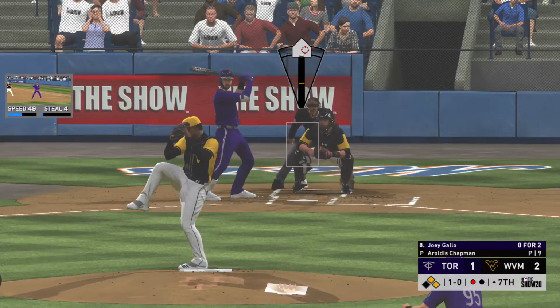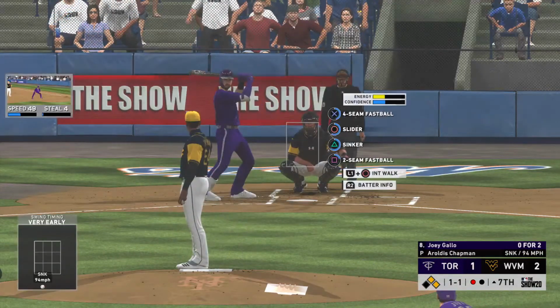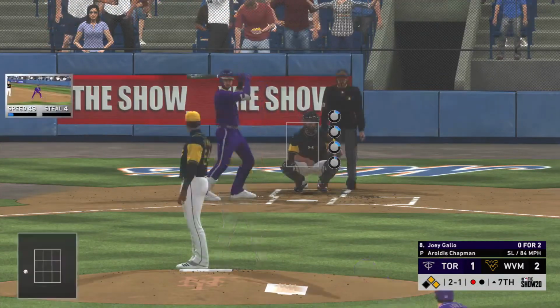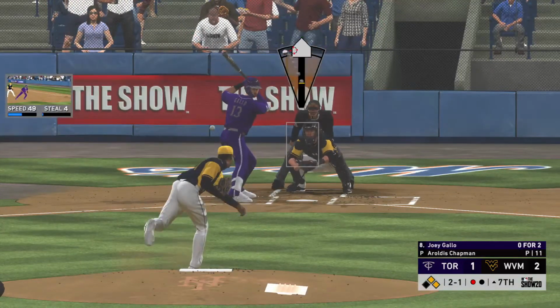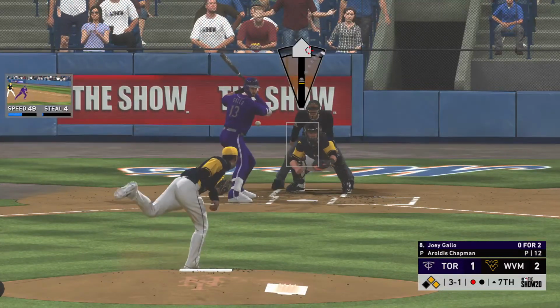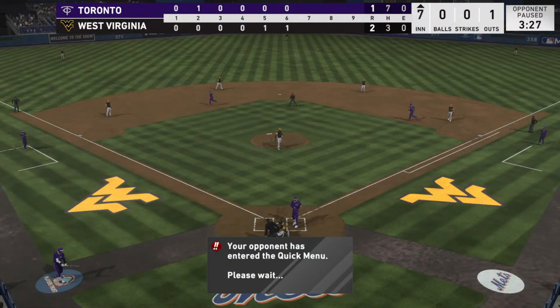0 for 2 from him so far in this one. And he'll try to hold back the swing, but he'll do so unsuccessfully as that's ruled a strike. 2-1. A couple strikeouts early in the game, but he's done a much better job in this at bat, trying to get ahead and put himself in a good hitter's count. And he misses ball 4, so now that potential tying run scoots up 90 feet to third base.